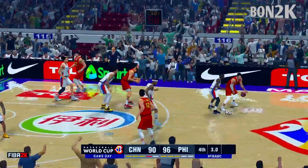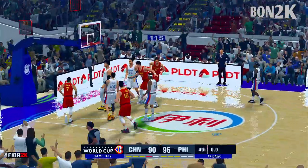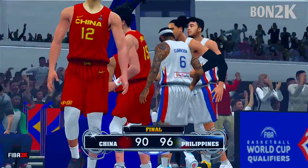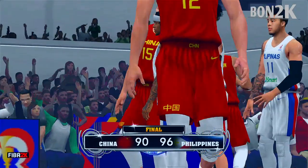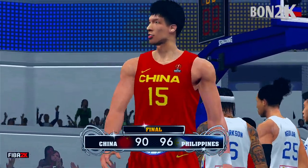Seconds left here in the fourth quarter. From deep three-point range, no good. So the home crowd is happy here as they get the victory. Both teams played well, but these guys had the edge. Yeah, I think so. They were just steak knife sharp.